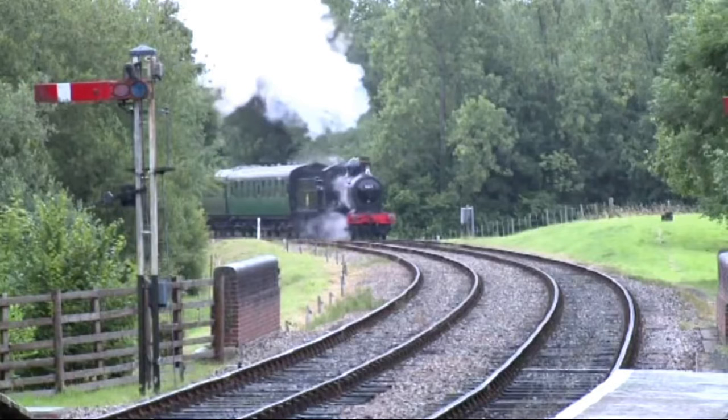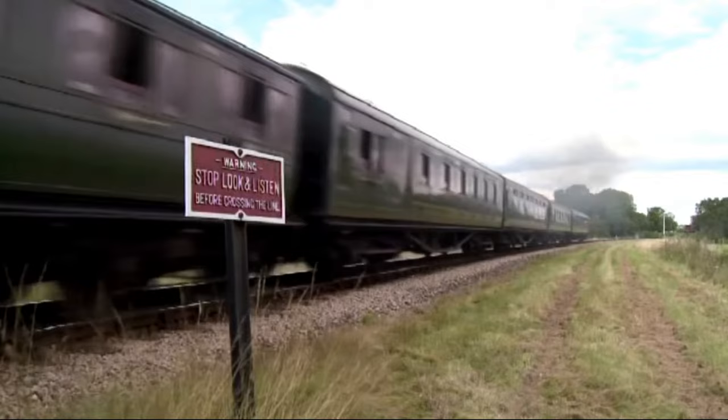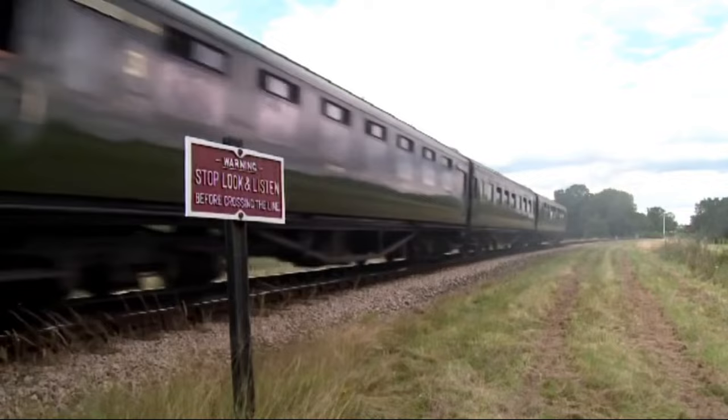With a 2P power classification, the 56-foot-long Duke Dogs were suited to light passenger work and were in regular use on the Cambrian line during the 1950s. Weighing in at 89 tons, including a 40-ton tender, they were one of the few classes light enough to be permitted on the wooden Barmouth Bridge.